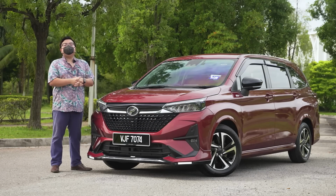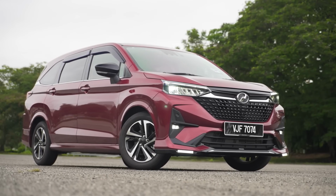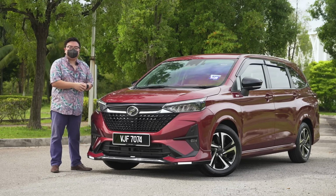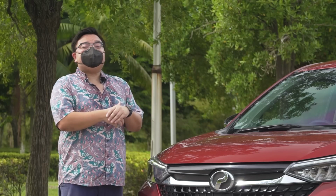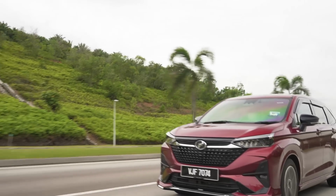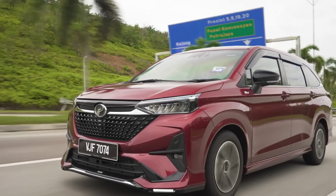So that's our full review of the 2022 Perodua Alza. This new car over here is every bit as good as you would expect. It is a massive leap forward compared to the original in every single aspect. However, that is only to be expected for a car that is 13 years newer. One thing that genuinely surprised me, however, is just how well this car drives.